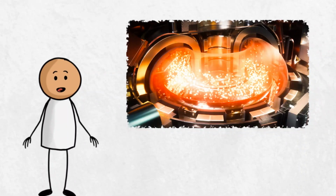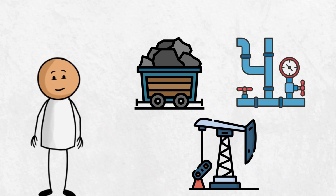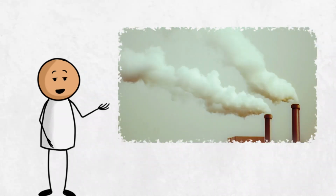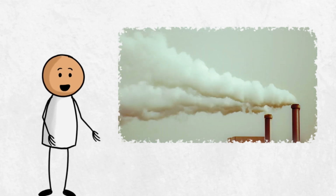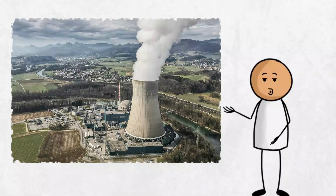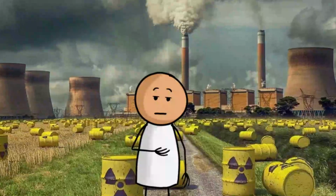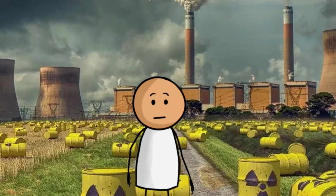Right now, most of the world relies on fossil fuels like coal, oil, and natural gas. These are finite, dirty, and politically messy. They pump out carbon dioxide, which in turn makes the Earth hotter, the oceans angrier, and weather more unpredictable. Not exactly ideal for long-term survival. Then we have nuclear fission, which is cleaner than fossil fuels and very powerful, but it comes with its own baggage: waste, meltdowns, and a PR problem that no amount of cute uranium mascots could fix.